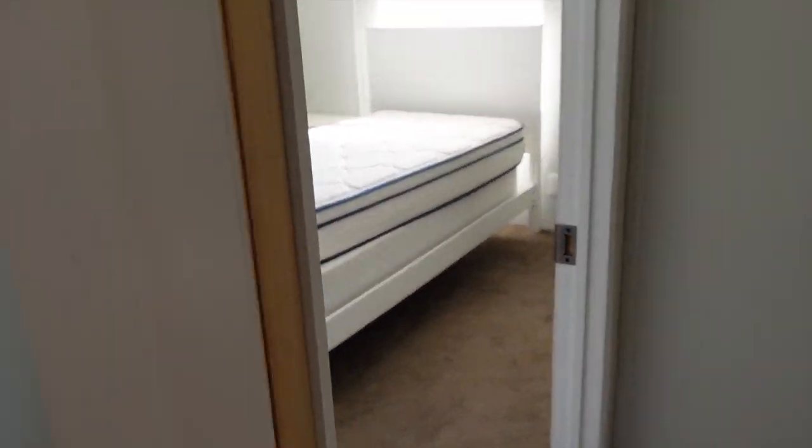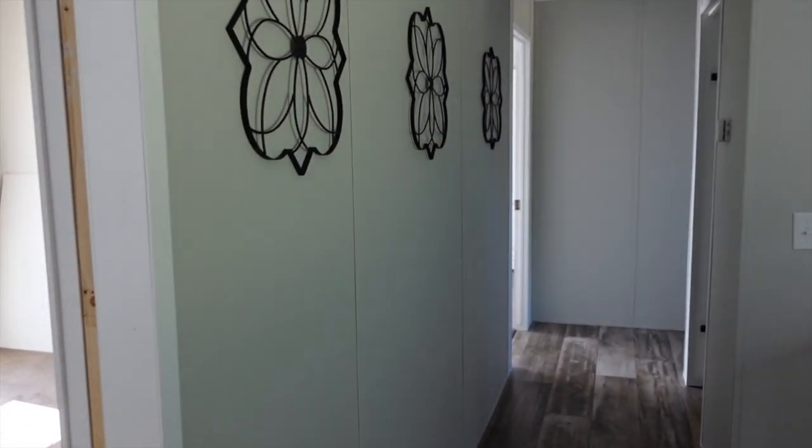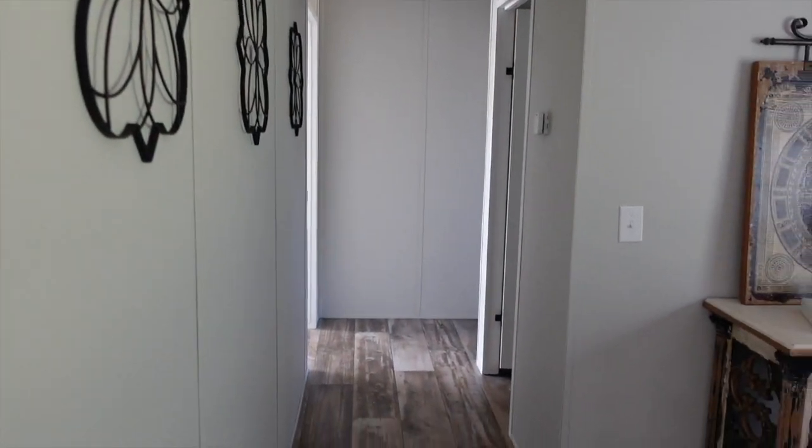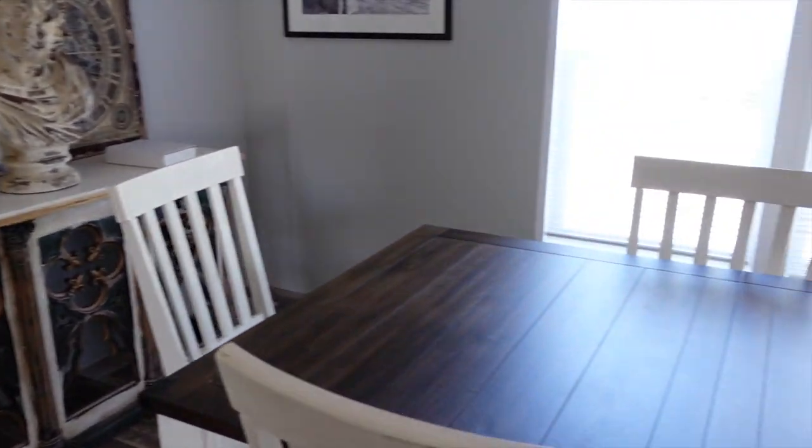All right, so that's three bedrooms. They all appear to be the same size, one here. Now this is a little hallway. So you got two bedrooms in there, and then down the hall you have a bedroom. Across from that bedroom is the utility room, and you have a bathroom. So three bedrooms and a bathroom on this side of the house.